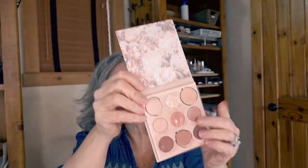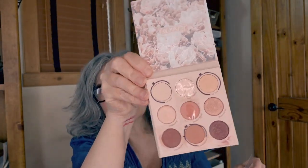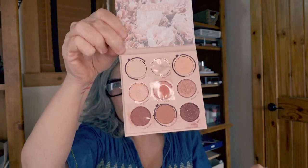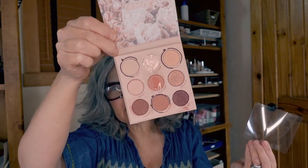What else do we have? Blush Crush. I've marked it up and I've put tape over the glitters. And I don't know, it's kind of pretty. I really like my little quads better though, because I use like three colors in here. When I say I've marked it up, I've made a little M around the mattes. So I'm going to try to get the tape off that, and I'm getting rid of it.